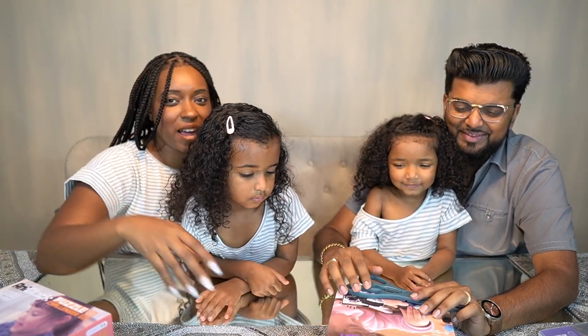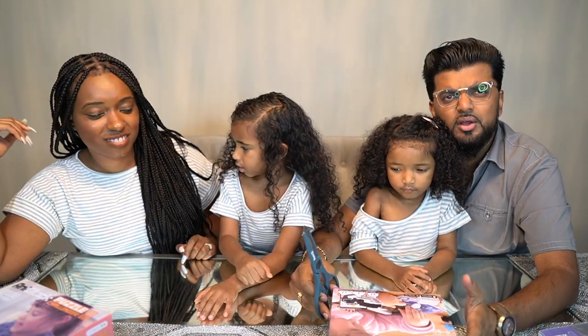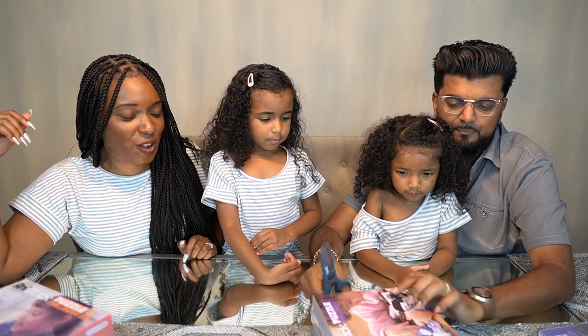And the box actually matches our outfits today, right, girls? So we're gonna go with the one that matches our outfit. I mean, it only makes sense that you can start with puzzle 1, right? And you know how much I love to match, guys. So let's start off with the first puzzle. Daddy's gonna open it up.